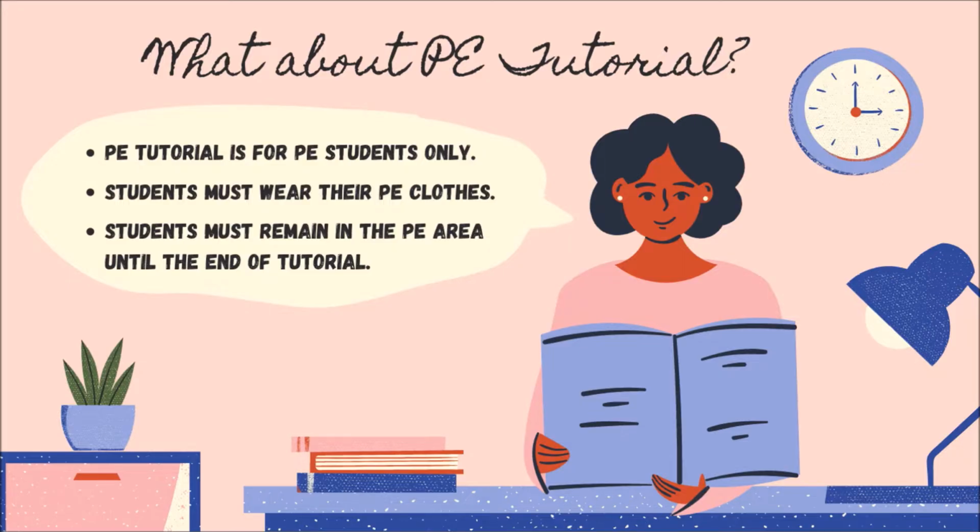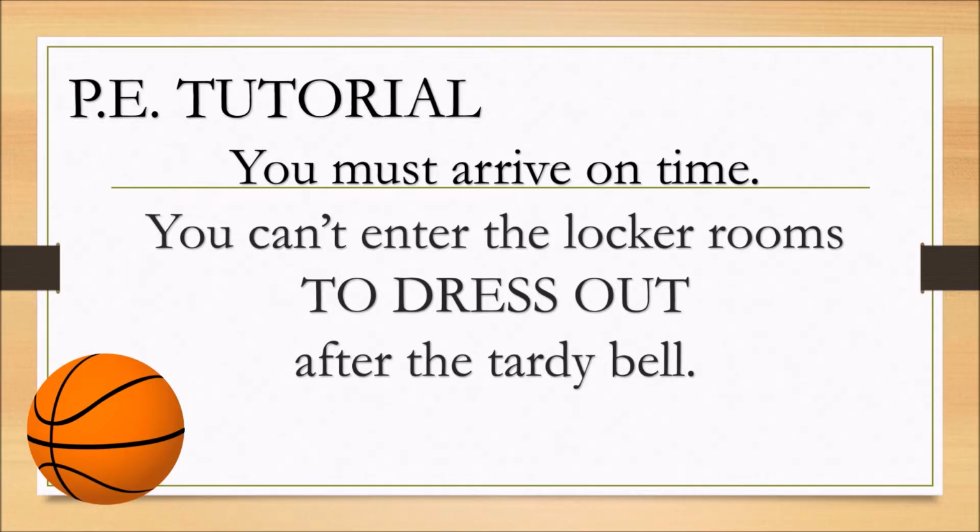What about PE tutorial? PE tutorial is only for current PE students. You have to wear your PE clothes or your workout clothes, and you have to stay in the PE designated areas. You will not be able to go to another classroom because you can't enter the locker rooms in the middle of tutorial. You must arrive on time for PE tutorial. You will not be able to enter the locker rooms to dress out after the tardy bell has rung.